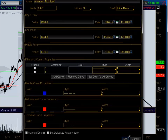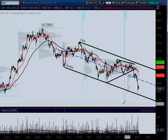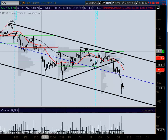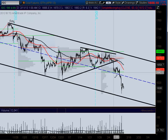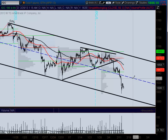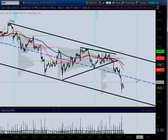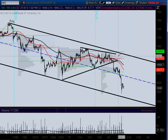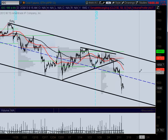It's showing you that, yeah, this could be a great level to buy down here at 1590. But if this overall trend persists, which it is for right now, then your first target is around 1625, 1630. And then if it gains momentum, then you could have an upward march up towards 1650, 1660, depending on wherever this median line is at that point in time.